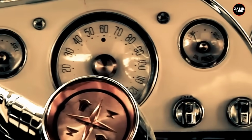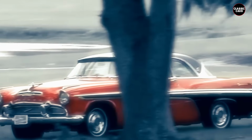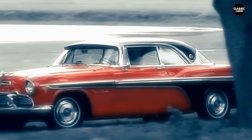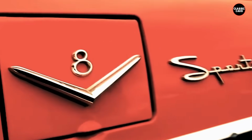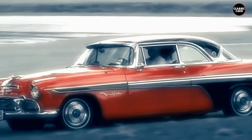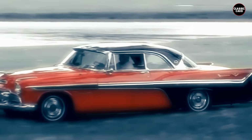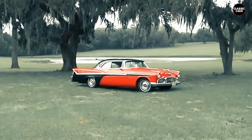The DeSoto Firedome, produced between 1952 and 1956, stands as a tragic testament to the perils of overambitious engineering without a solid focus on safety and structural integrity. In an era where the American automotive industry was defined by bold experimentation, the Firedome was born from a desire to combine luxury with power. Chrysler's DeSoto division hoped to compete with the finest cars of the time by offering a sophisticated design and a potent Hemi V8 engine.